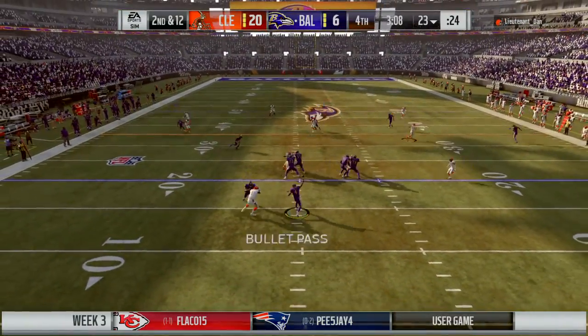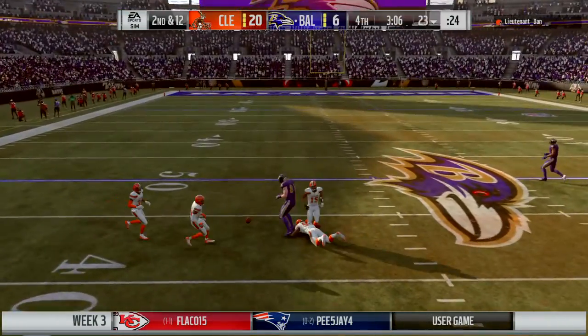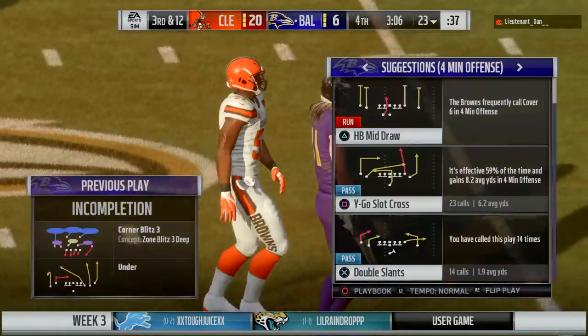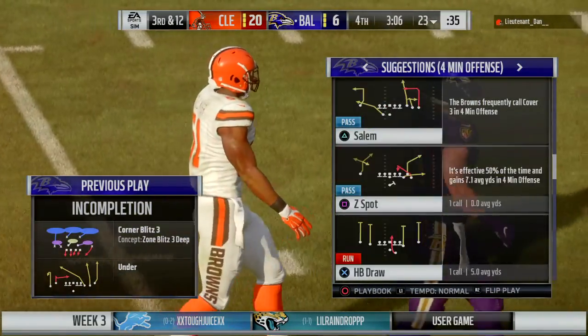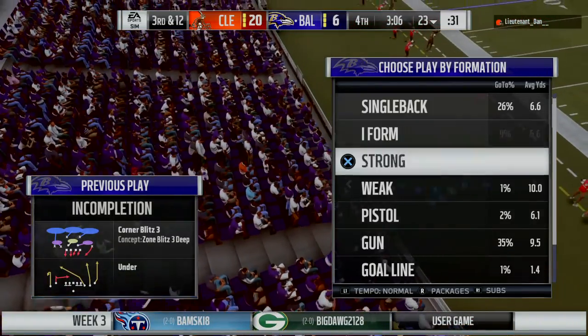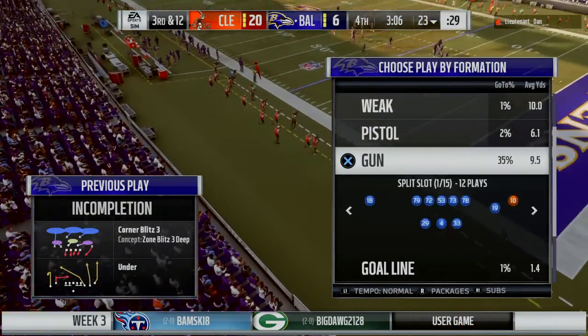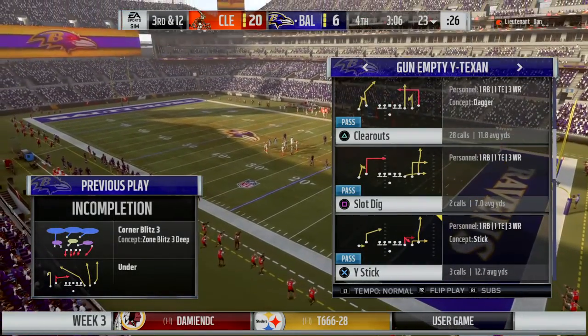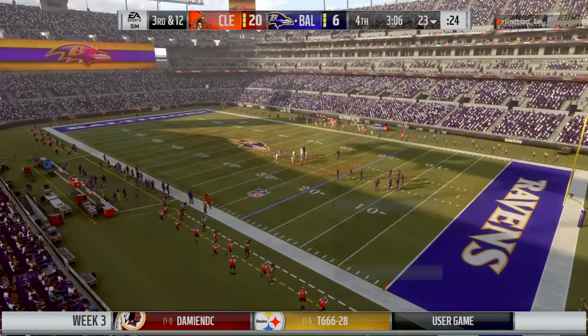A shotgun snap for Watson. And his throw's going to be incomplete. Brandon, at least there's one bright side to that incompletion. What's that? It wasn't an interception. Wow. You're a nice guy. That was kind of savage. But correct. No pick, just incomplete that time.